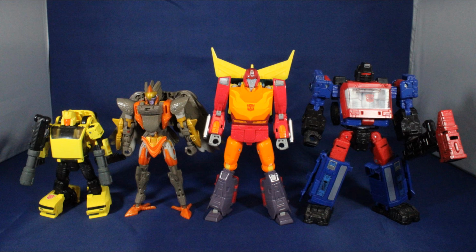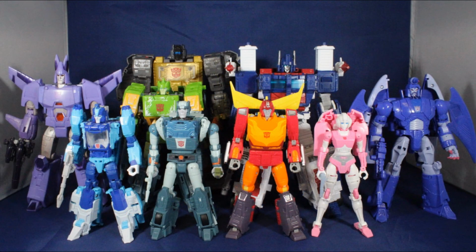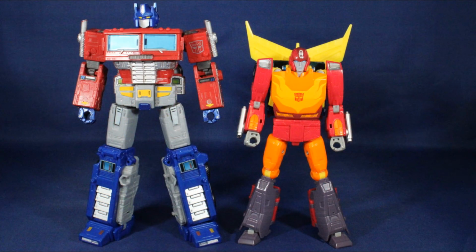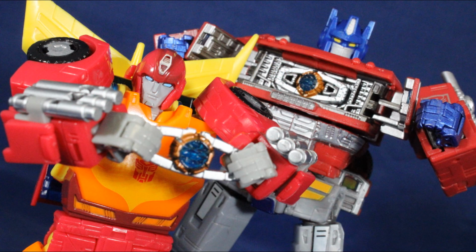Next, we have Hot Rod with a bunch of characters that appeared in Transformers the Movie and some of their most recent appearances in toy form. I am so happy with how Hot Rod compares to all of these characters in size, compared to what we got in the past with Power of the Primes' Hot Rod at the very least. And finally, here's Hot Rod with Earthrise Optimus Prime. The two go together very well, even if Optimus Prime is a bit more dynamic in build. And having them both hold the Matrix allows for plenty of wonderful photos to be taken.